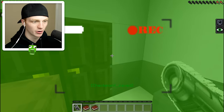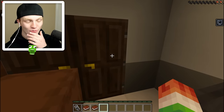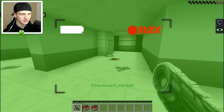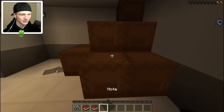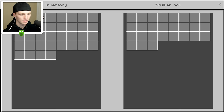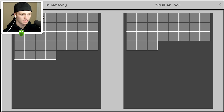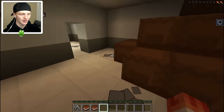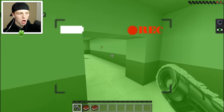I don't know where he is, but I hear him. That's all I know. We gotta try to find a key, a chest, something. Jeez. Oh, jeez, Louise. Okay, we never checked any of these shulker boxes. Okay. Come on, Unspeakable. Don't be such a scaredy cat. It's just a game. It's just Minecraft. Okay, there's nothing in any of those. Okay, next room.